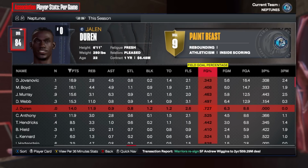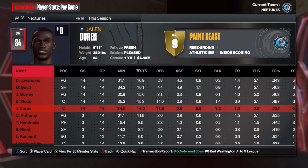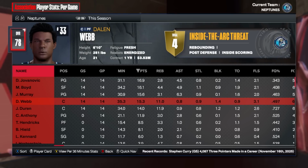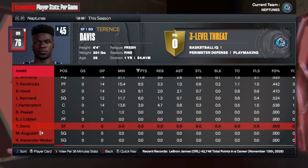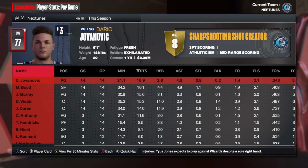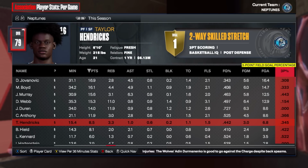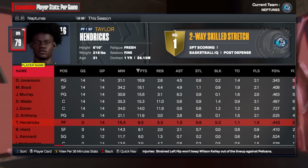Dalen Webb and Jalen Duren are shooting absolutely lights out, especially Duren at 72, 73%, 14 and 12 for him so far. Webb 15 and 11, and yeah, we're not getting as much playing time as I would like, and also Luke Kennard is not playing. I guess he is playing a bit more now. But Hendricks has done fairly well. 8.5 points off the bench, 35-ish% from 3, 44 from the field. So still waiting for him to pick things up a little bit.